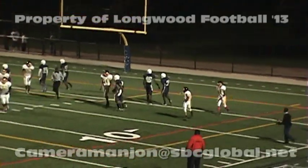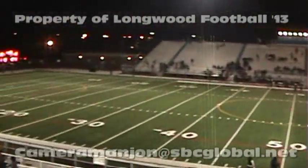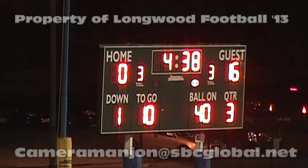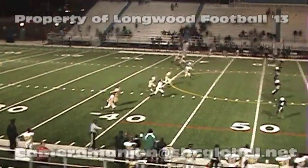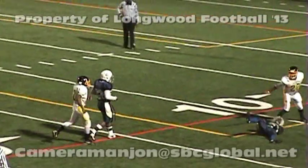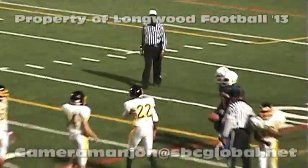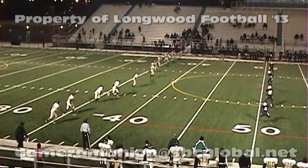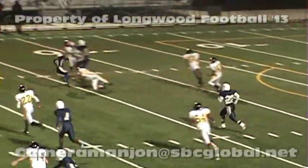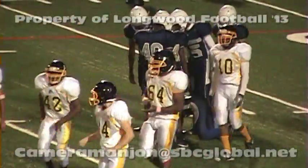The extra point attempt is good. Bronzeville 16, Longwood 0. Made both of their 2-point conversions and lead this game by 16. And will kick to restart the game. It was a great end over end kick. Another good kick. First guy there makes the play.